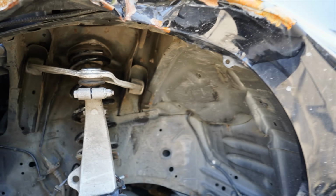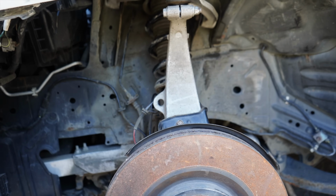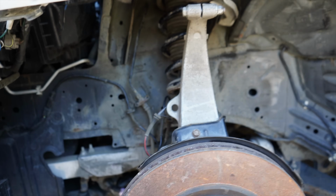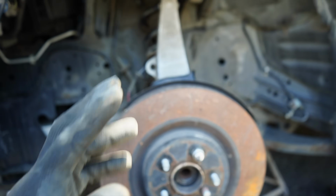But yeah, this is the result. We should be able to get the car rolling, moving under its own power. All I need to do is wait for Akil to come out. He's going to bring the welder, weld that up, and then I've got the wheel to put back onto this new replacement suspension corner. So fingers crossed.